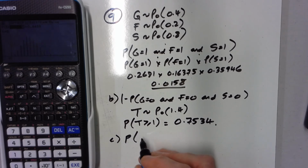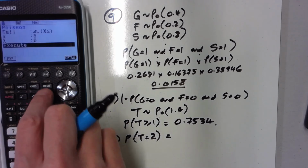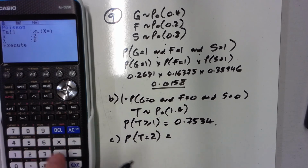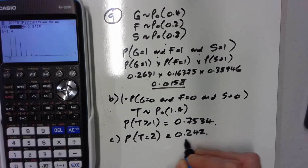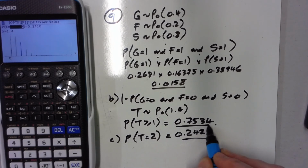There'll be a total of 2 breakdowns, and so we can then just do our total of 2. Let's do that one. So a total of 2 with a mean of 1.4, and that gives me 0.2422417, I think it is. So different ways of doing that.